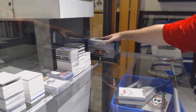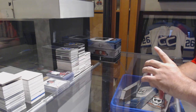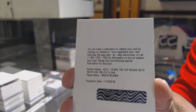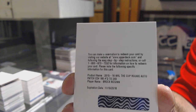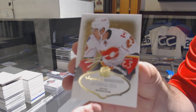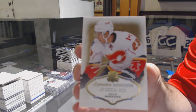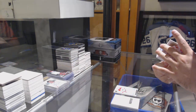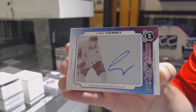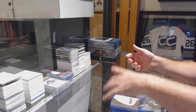An autographed monumental patch. Carolina 249, Cam Ward. That is center. We've got a 249 for the Carolina Hurricanes, Brock Megan. The next card, I'll hold it for now. For the Calgary Flames, Sig Renditions, Sean Monahan. Sean Monahan. For the San Jose Sharks, 1/1 printing plate auto, Chris Tierney. And Pittsburgh Penguins 249, Mario Lemieux.